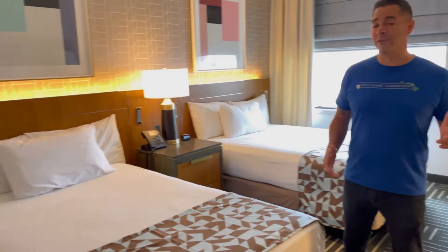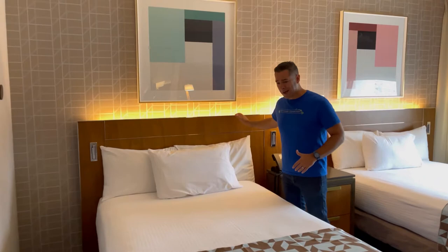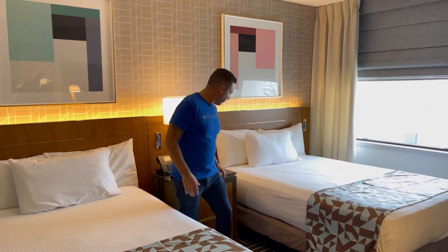They did everything in these rooms. I think you're really gonna love the modern artwork in here, the modern headboard. It's all backlit here. Plenty of space. It doesn't feel like you're in a smaller room. Really nice modern furniture here.